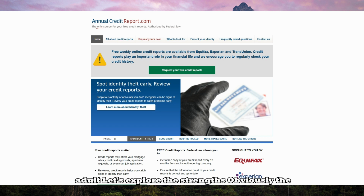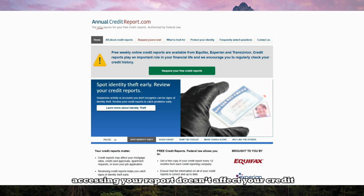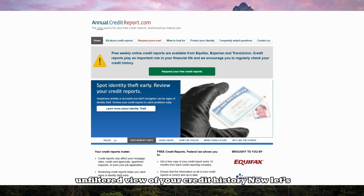Let's explore the strengths. Obviously, the biggest pro is the cost. It's free, period. This eliminates the barrier to entry for regular credit monitoring. Another significant advantage is that accessing your report doesn't affect your credit score. Also, it provides direct access to the raw data reported by creditors, giving you a clear, unfiltered view of your credit history. Now, let's discuss the weaknesses.